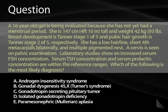So I think it's pretty clear, with a lot of the phenotypical manifestations, what the diagnosis is. So first of all, she has primary amenorrhea, she's got short stature, she's got very immature breast development, at least for a 16-year-old girl, and she has a low hairline, multiple pigmented nevi.